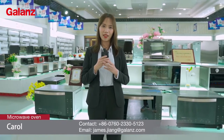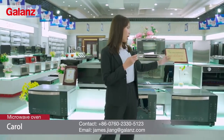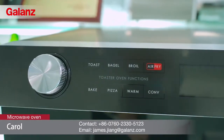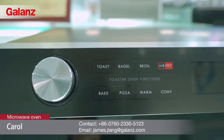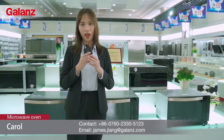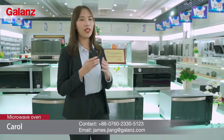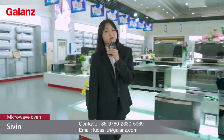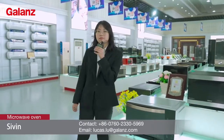It's cool, isn't it? And we can see this toast oven we just mentioned is also a 3-in-1 oven, collecting microwave, convection, and air fry together. And it is a great thing about our multifunctional ovens. And now, let's welcome Steven to lead us to explore more on Galanz products. Just leave camera in time to Steven. Hello, Carol. Hello, everyone. This is Steven from Galanz. In this part, let's introduce the Galanz microwave oven for you guys.